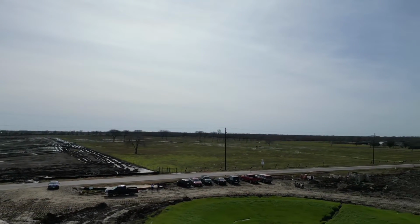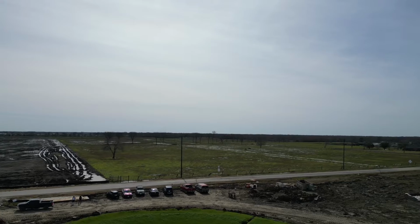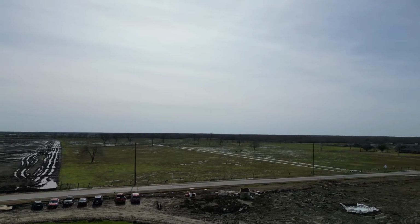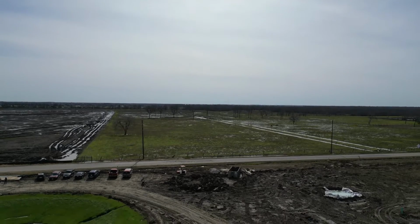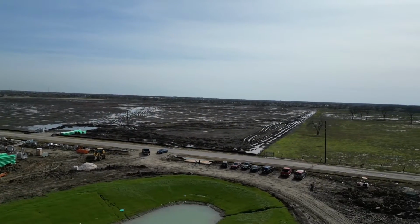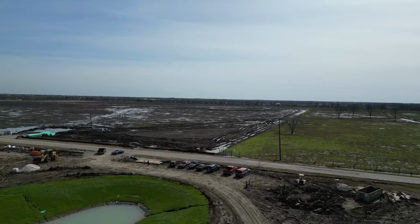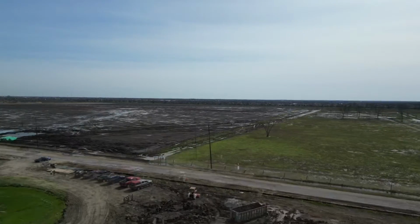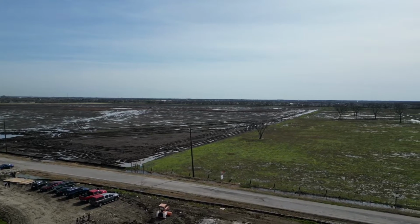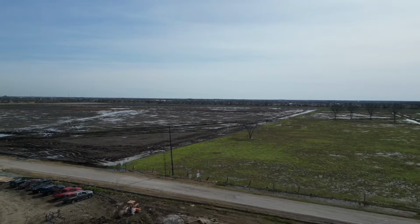Want more reasons to live in Canterra Creek? Well, the lot sizes in Canterra Creek will range from 45 feet to 60 feet in width, and the home's square footage will start at 1,800 and go up to 3,600 square feet. In addition to all of that, the community will be zoned to Alvin Independent School District.